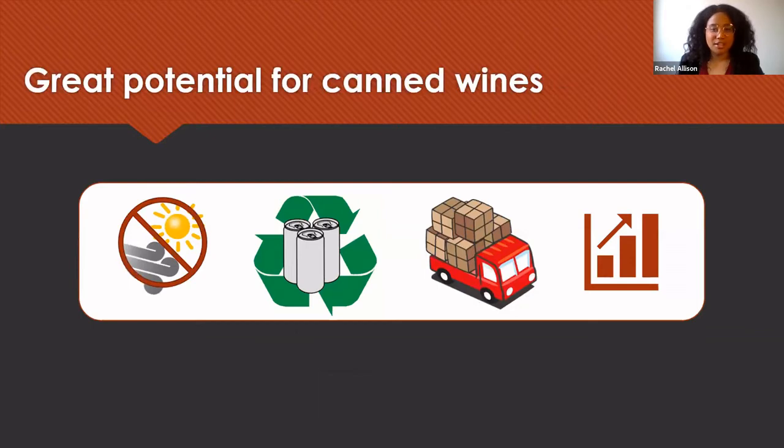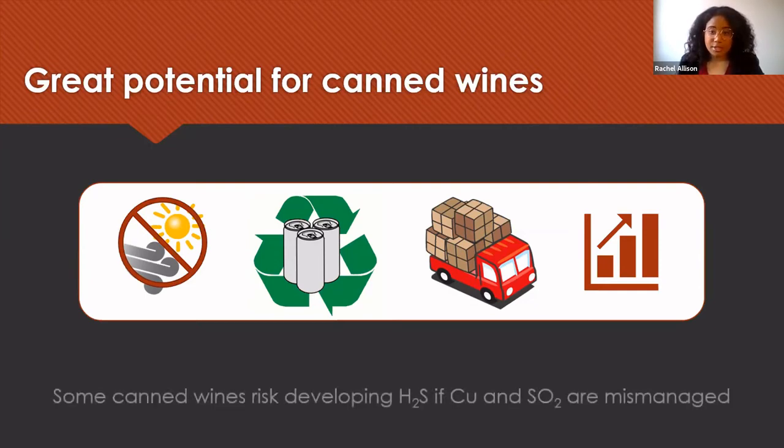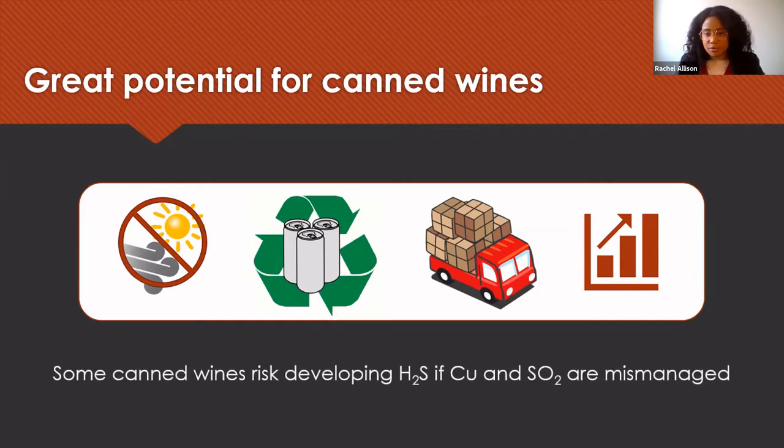So despite some challenges, I think that there's still a very strong case for using cans, and this is a very promising type of packaging. Lots of attractive benefits, but we have to be mindful of some of the challenges, since some canned wines have the chance of developing hydrogen sulfide if either copper additions or SO2 aren't managed properly. And so we hope to elucidate more on this topic as we continue our study and be able to relay that information to producers.